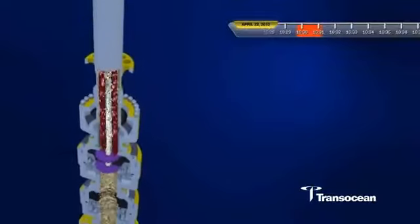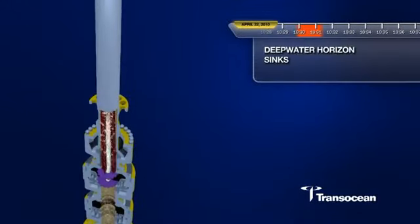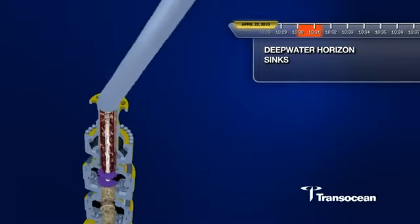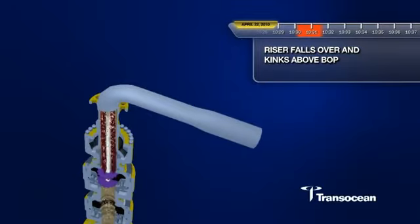Roughly 36 hours later, the Deepwater Horizon sank into the Gulf of Mexico, bending the riser on its way to the sea floor and kinking it just above the BOP.